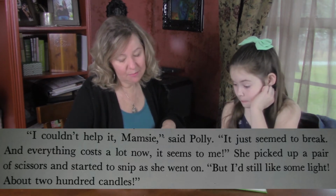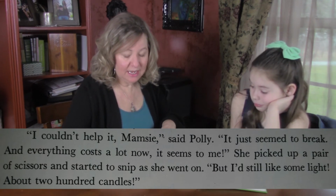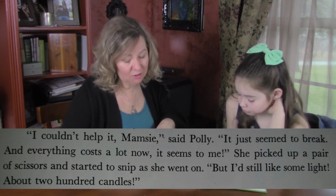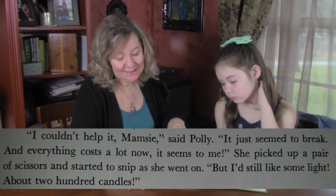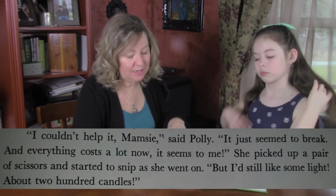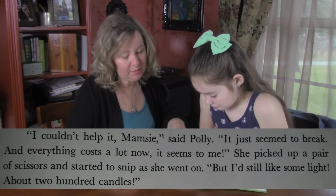Then she picked up a pair of scissors and started to snip at it as she went on, and that's just some action that the author puts in there so you can picture what's going on in addition to hearing what they're talking about. And then we have another line of dialogue, "But I'd still like some light, about 200 candles." And again, there's a quotation mark, and within that quotation marks there is an exclamation point.